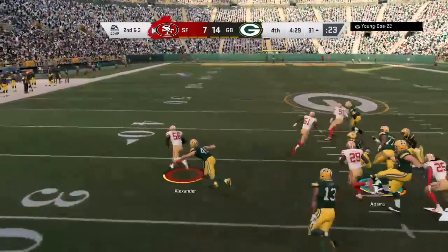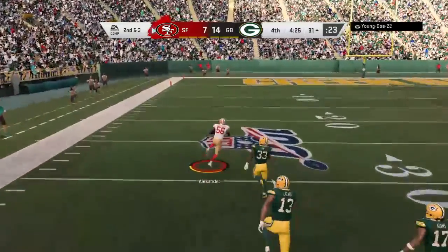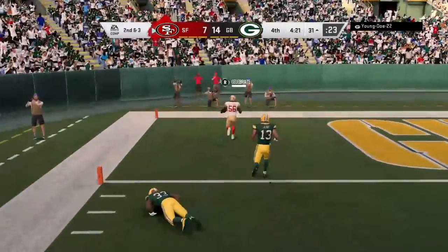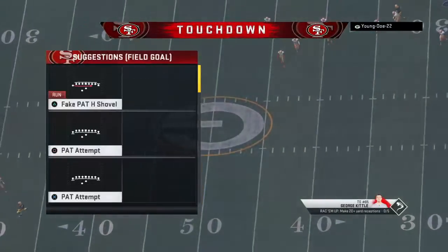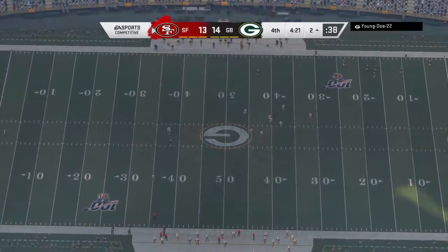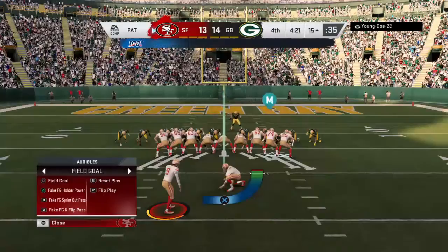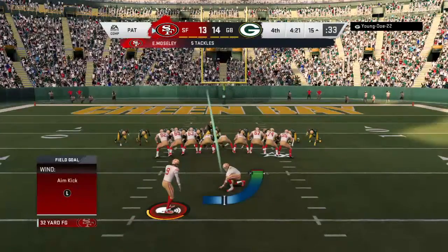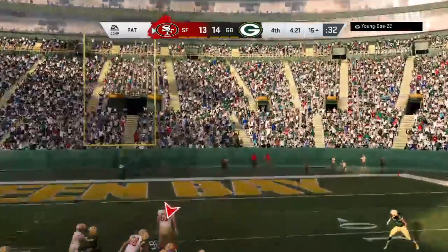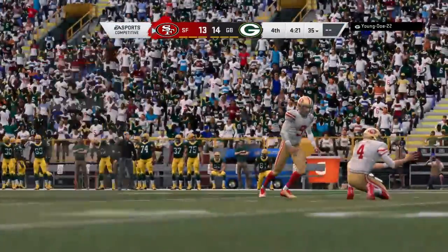Rodgers. Defenders giving chase, but I don't think they're going to get there. Past the 20. And into the end zone. A pick 6 for the 49er D as they score the touchdown. Gould to add the extra point. And he missed it. No good. And they'll remain down by a point.